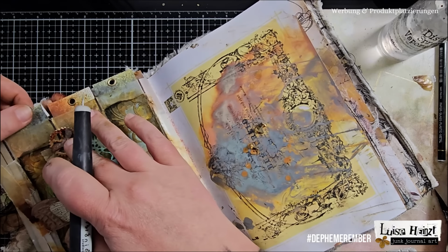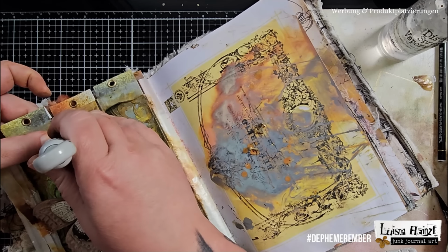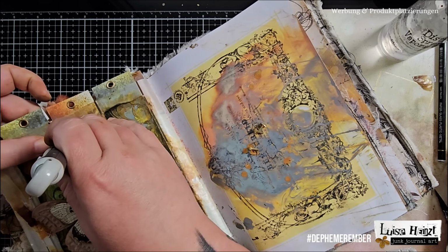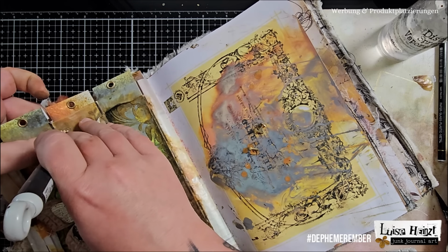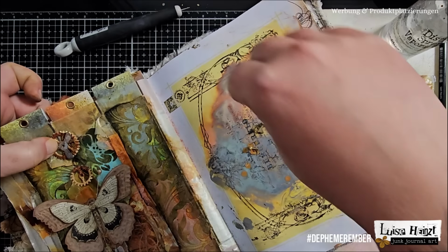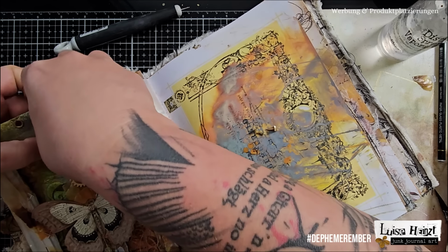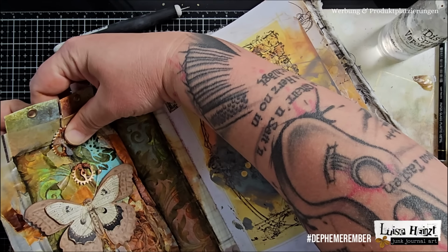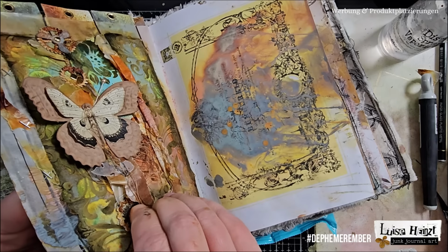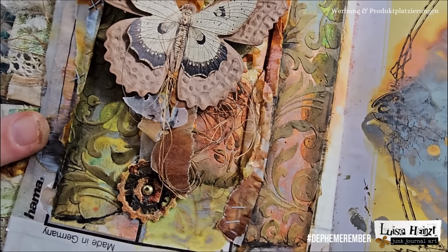I found these golden brads in my stash and I think they fit really well. So I will poke a little hole here, and then I will put these through and spread the legs on the back. Oh, that is a really nice addition, I think.